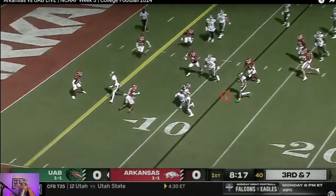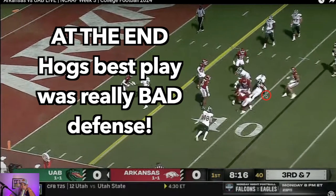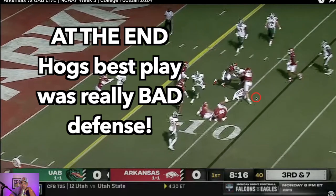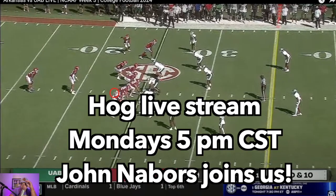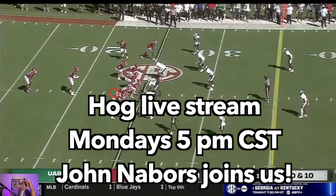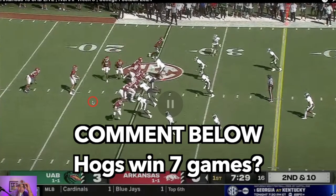You love to see this hustle right here by Anton to get back into the play. Just a really good job defending this in the red zone. You're able to hold them to a field goal early. Now, I know level of competition heavily goes into what I'm about to say here, but holy crap, Arkansas's run game has really been cooking.